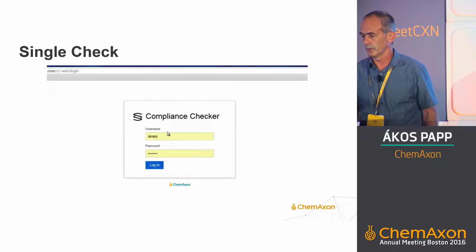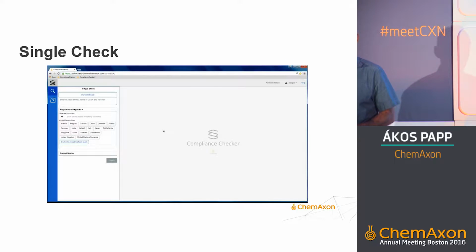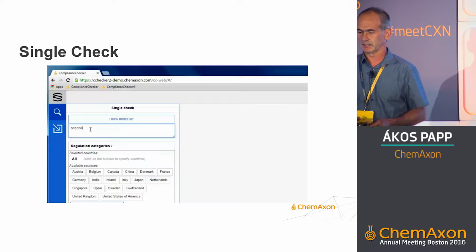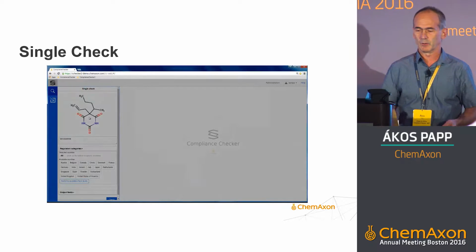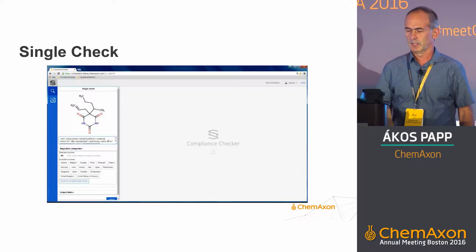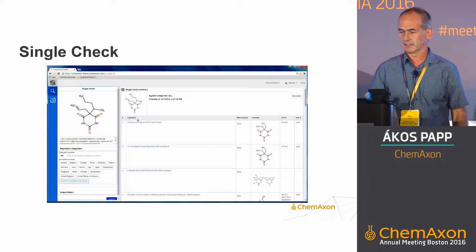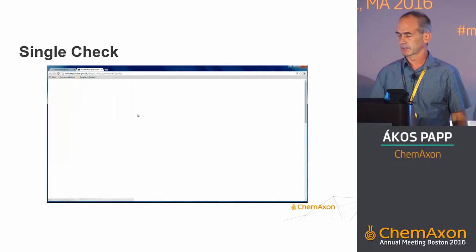So this shows you the end user interface. After you log in, you land on a page where you can immediately start entering any name or ID if your naming service is integrated, whatever format the Marvin API understands. And it immediately converts it to a structure. But of course, you can use Marvin.js for editing or entering a structure. And then the next thing you have to do is just click on the check if other parameters are set. But by default, all regulations which are available for your installation are there.